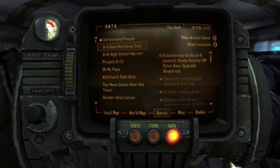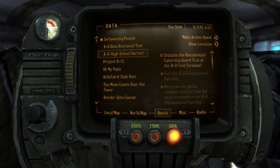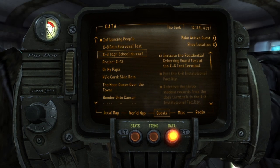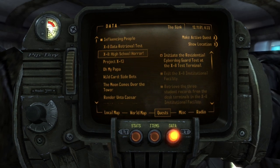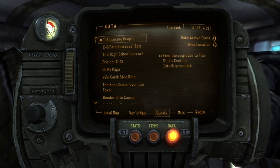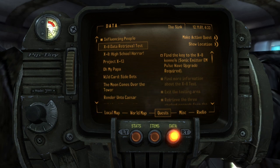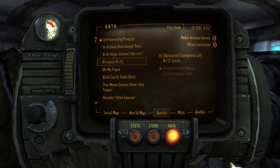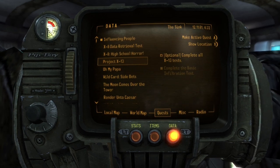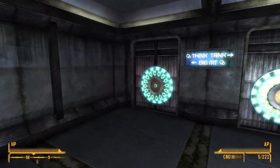Sonic emitter EM pulse wave upgrade required. Okay, well then we got initiate the residential cyberdog guard test at X8. We have that left. But the place we have to go for the Sync Central Intelligence Unit, the X8 key, and Project X13 is X13. So we're going to have to go to that location for all three.